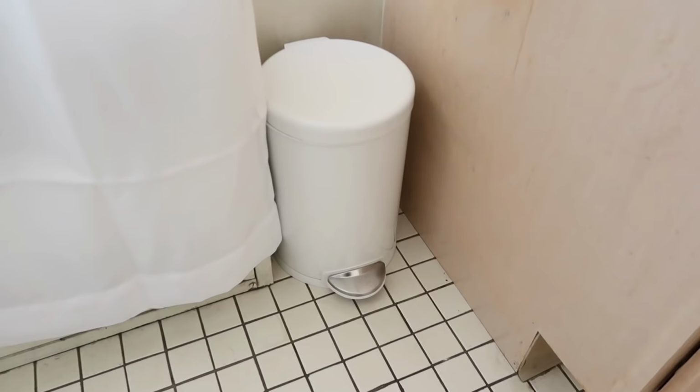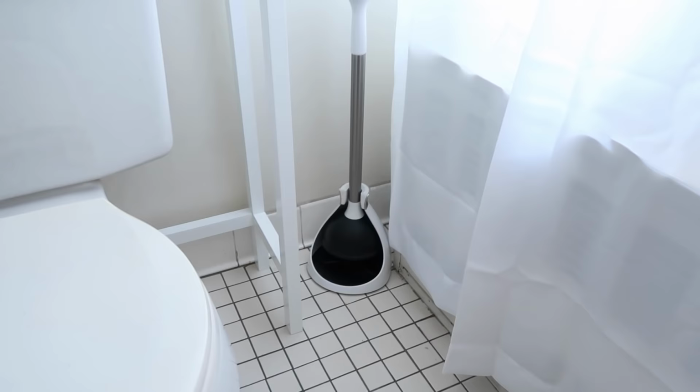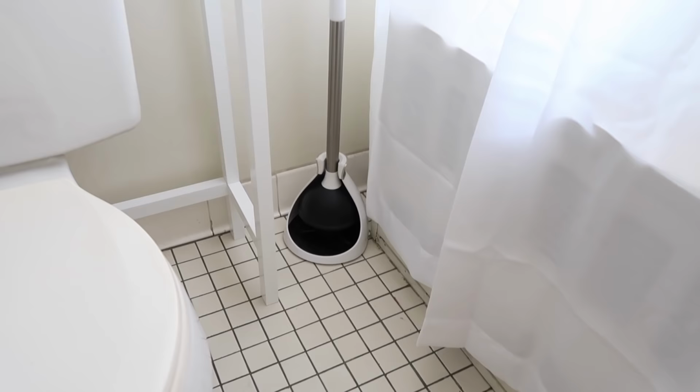Of course, I have my Simple Human teeny tiny white trash can. I love this thing. I just think it's super clean and modern. I also have the Simple Human plunger and it's magnetic, so it just sticks into that little case. I got this from Target and I also got this from Target as well. I will link both down below.